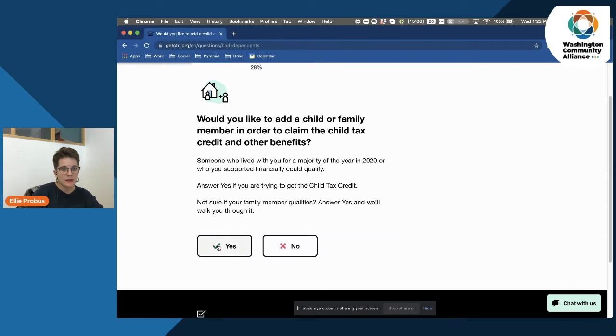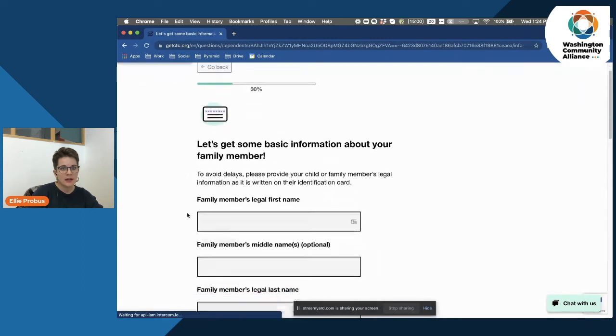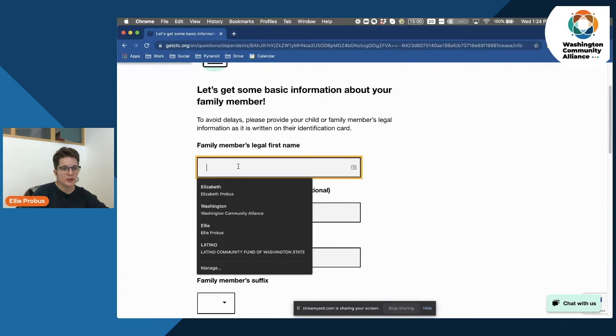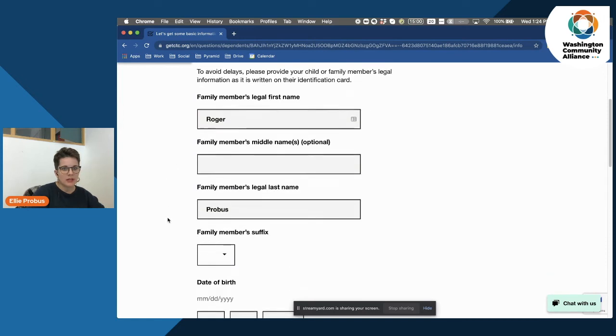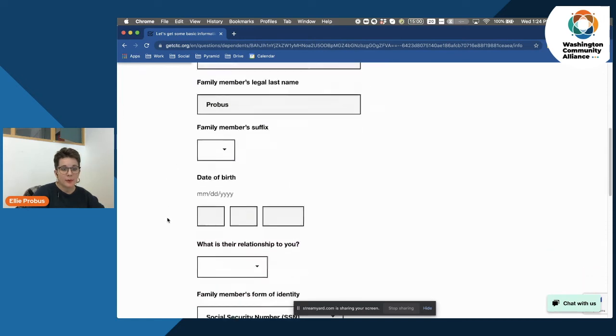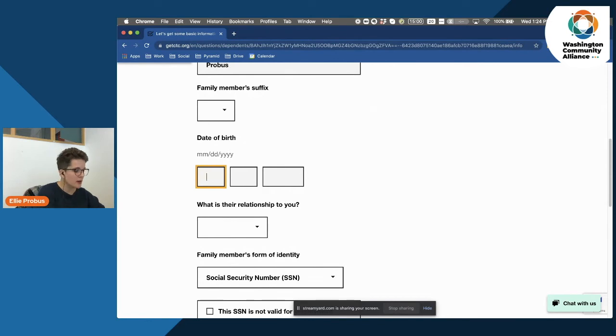So let's walk through this. I'm going to say yes. And now we're going to put in information for our family member. So again, remember that this should be the family member's legal name, the way that it would appear on their Social Security information.